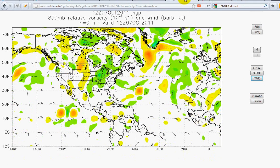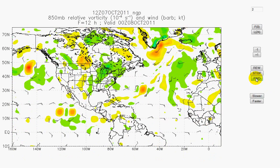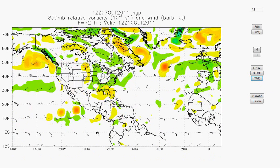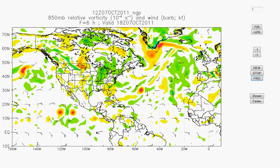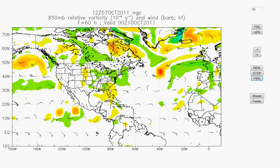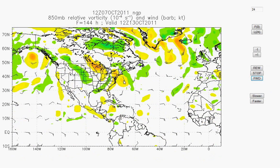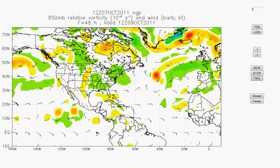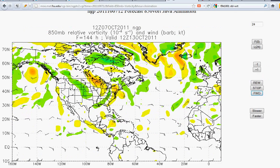Here's the NGP model, and it's not playing. You see not much developing here. It does develop this area slightly over the Bahamas and pull it toward Florida, and then like GFS pulls it back away toward the open Atlantic, or maybe even toward the northeast. We're hoping it won't go toward the northeast, but that looks like it could be a scenario if this thing does develop.